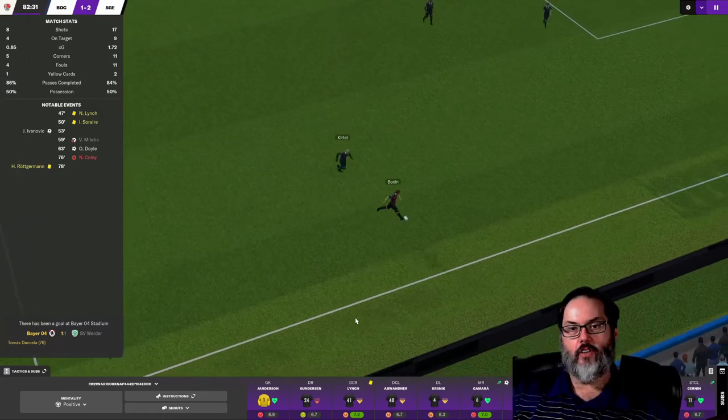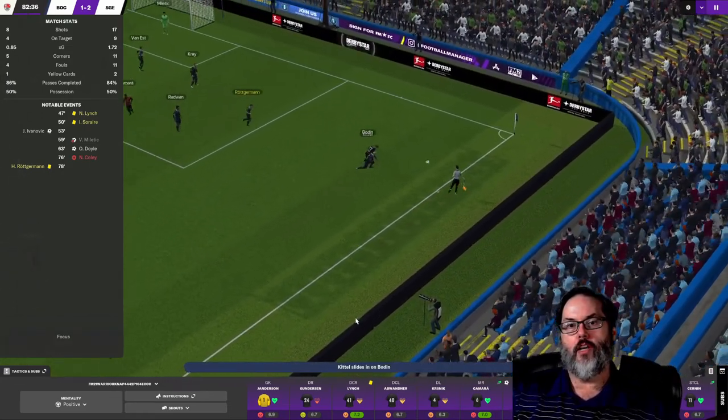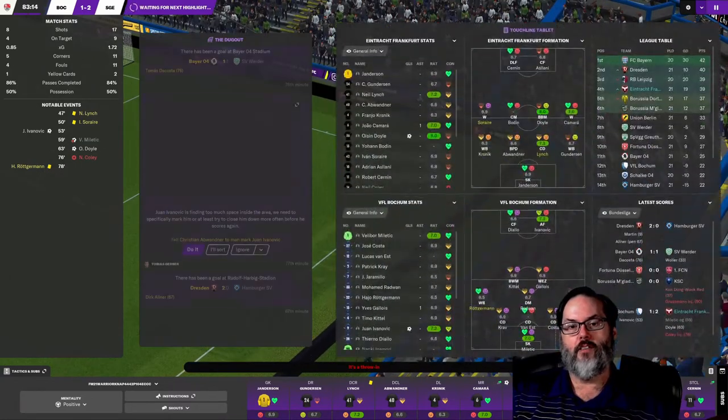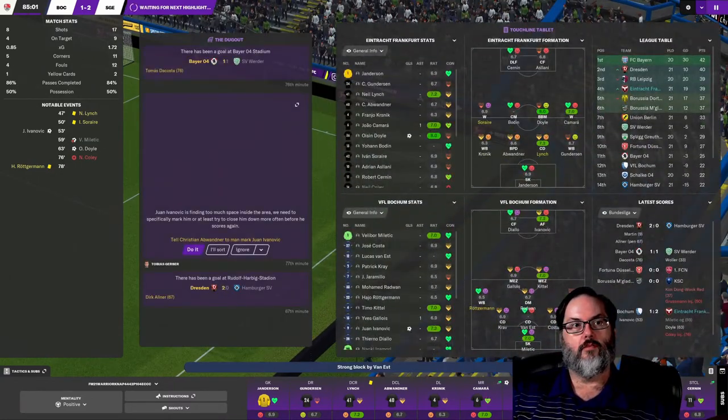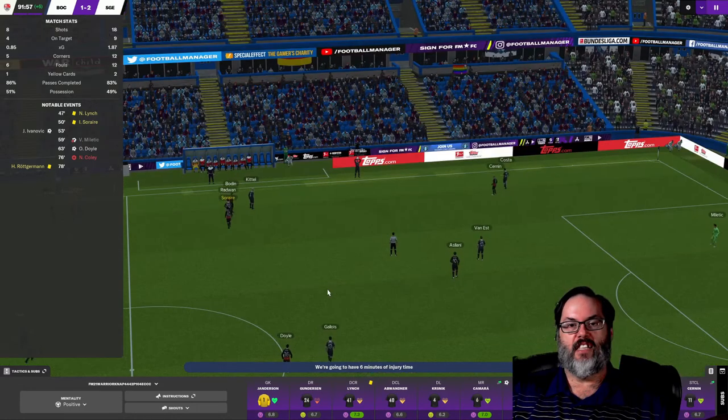Hey, Kat, how you doing down there? All right, Bowden on the ball again. Tackled away. That's okay. Ow, ow. The thing bit me. Shit. That hurt. 6 minutes.